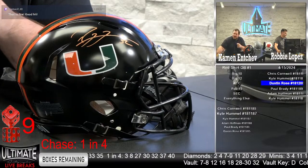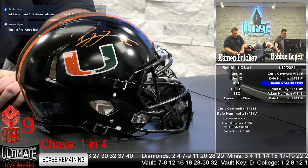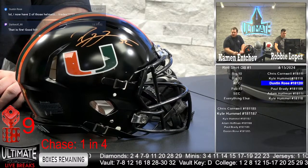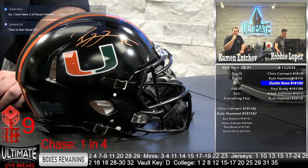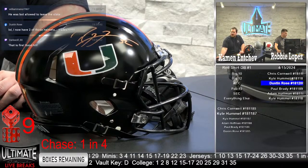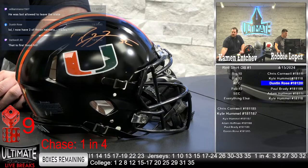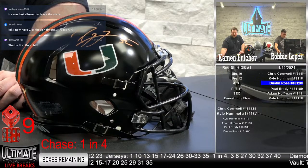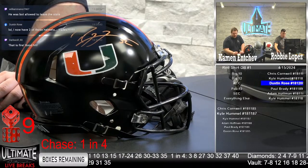It's a Miami Hurricane kind of night today. We already pulled the Warren Sapp. Now it's Ray Lewis. And we still have a Michael Irvin out there in the college, by the way. I now have two of these helmets, says Dustin. Trades question mark. So Dustin is putting this Ray Lewis on the trade block if somebody's interested. He was not allowed to leave the state, says William Maynard. Apparently not. Miami guy. He's a beast.